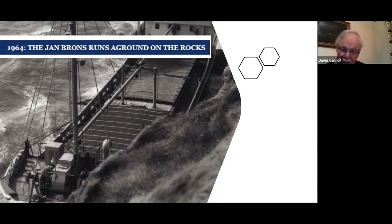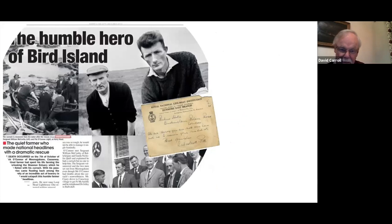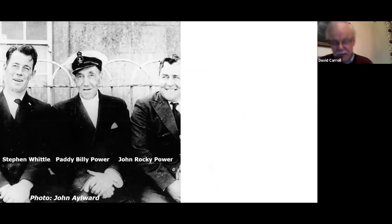And that's the crew. They went to London to receive their medals. Three of them went, and so Paddy Billy Power got his third bronze medal. And Stephen Whittle was a crew member, and John Rocky Power. They were awarded bronze medals because they were the two men that manned the boat, which was a very brave thing to do indeed. So the three of them went to London and got their medals.